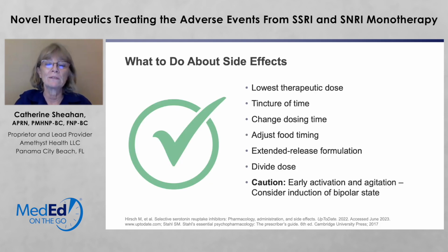So what do we do about all these side effects? We can start them at the lowest therapeutic dose. Those patients who have high anxiety, sometimes it's effective to start them at a half dose and titrate up much more slowly to minimize the risk of their side effects and unfortunately ending up with dropout. It's important they understand watchful waiting, that sometimes you just have to kind of hang in there with it a little bit and see if it resolves.